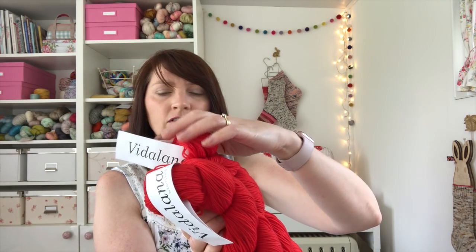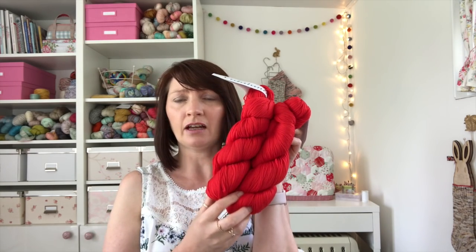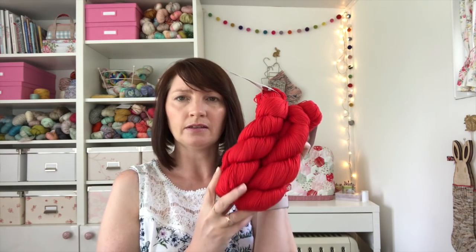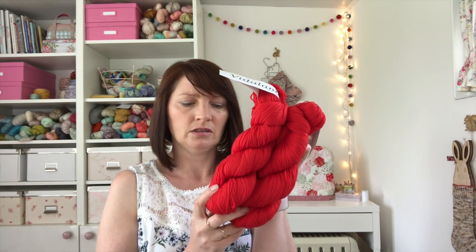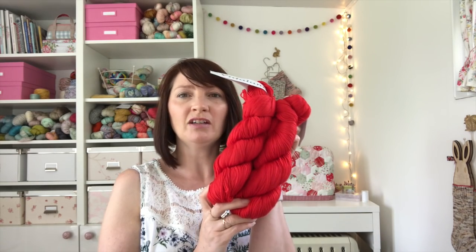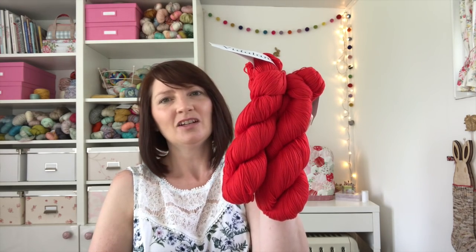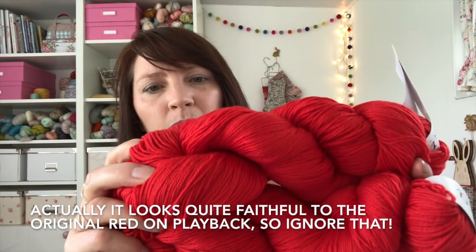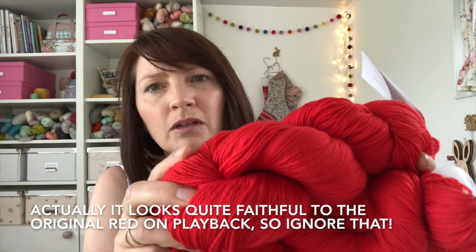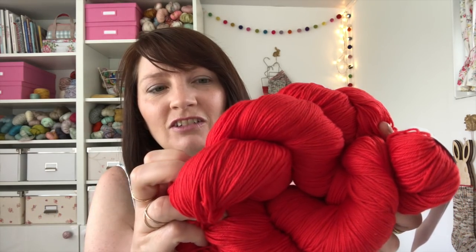Fingering weight yarn, 437 yards to 100 grams. Yeah, so that. Do you know what? I have to say, I really like red. And I opened this and I like it, but I thought, oh, I'm not sure what I'd use it for. But what I'm kind of wishing now is I had that red that you can see on the screen, because it's actually even nicer than the red I've got here in the flesh. It's just a little bit paler and slightly more tomato than cherry in the flesh. And it's nice, but this red on the screen is richer.